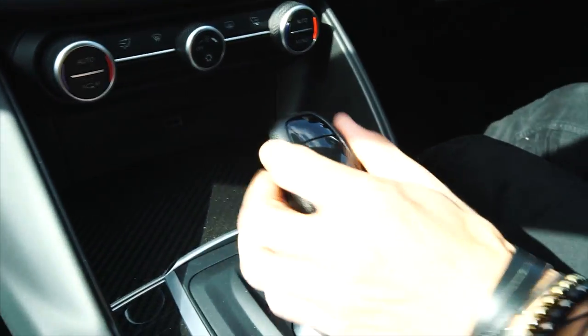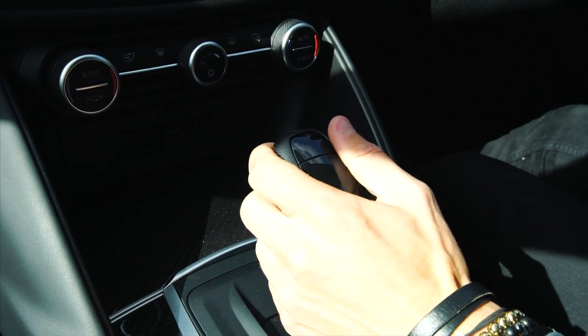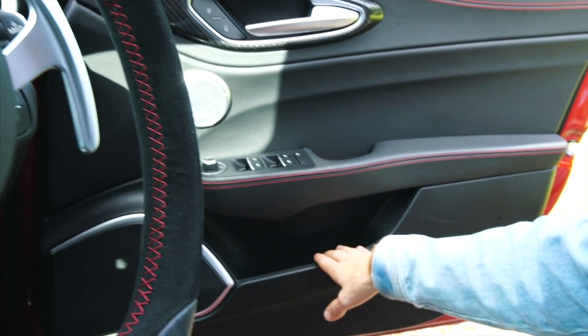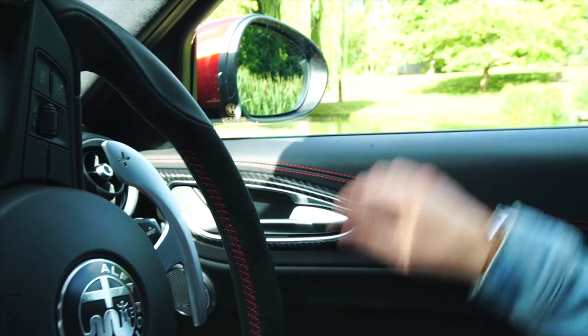So for example, one that you feel a lot is around this gear lever right here. So you said it feels a bit like the inside of a Prius, this gear lever. It's not the nicest plastic. And then on the doors, for example, right down here, you've got some cheap feeling plastic. So in a car that's about 65 grand, you would expect slightly better. But apart from that, everything else is all leather.